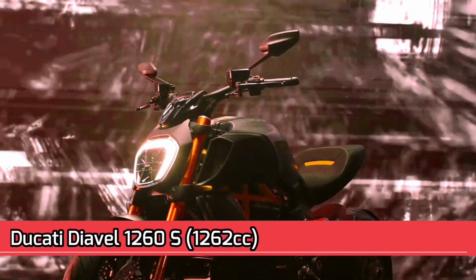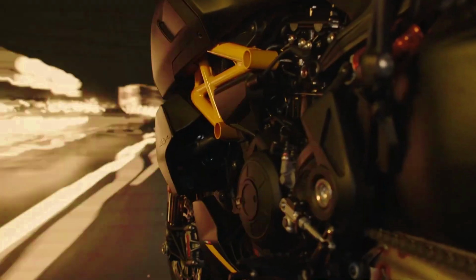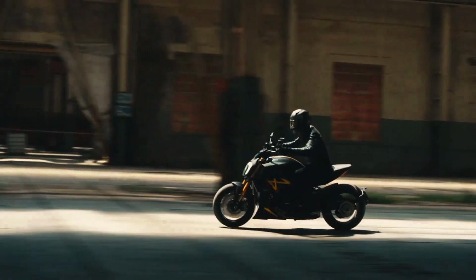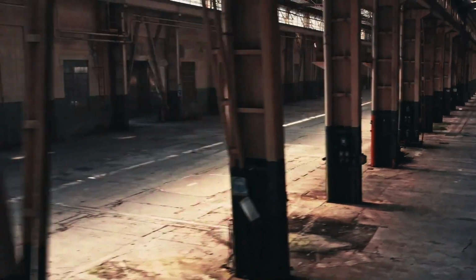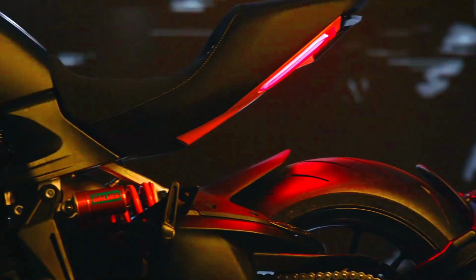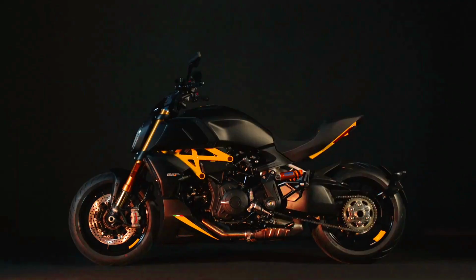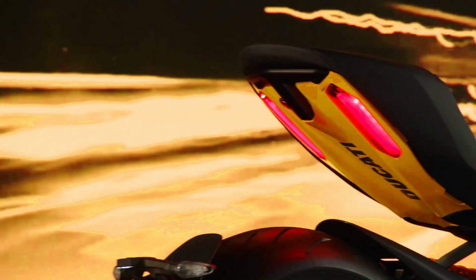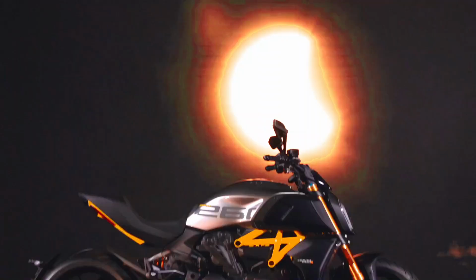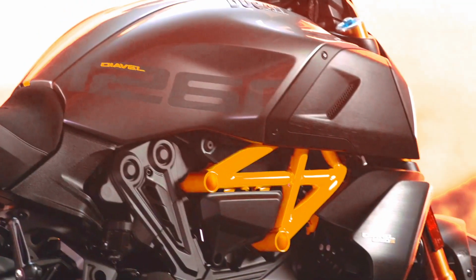Ducati Diavel 1260S, 1262 cubic centimeters. The Ducati Diavel 1260S is a high-performance cruiser motorcycle known for its muscular design and sporty handling. The Diavel 1260S features advanced electronics, including Ducati traction control, Ducati wheelie control, and cornering ABS. It boasts premium components such as Öhlins suspension, Brembo brakes, and a full-color TFT display.